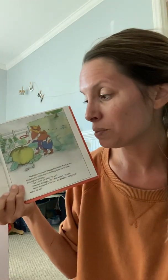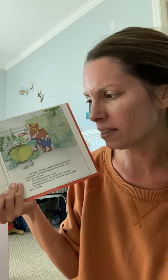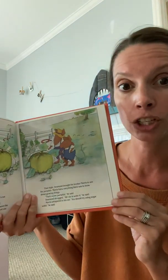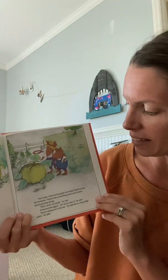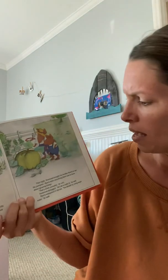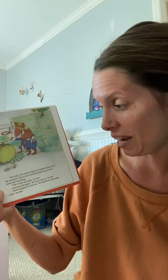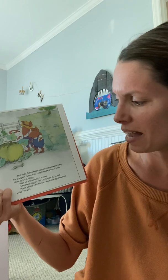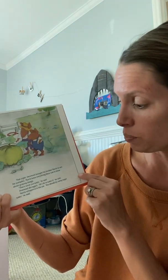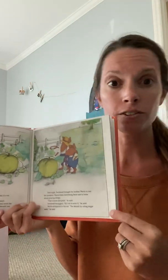And Clayton's mother whispered in his ear, "If you want the pumpkin to grow bigger, faster," she said, "you should use sugar water." That night, Desmond brought his brother Morris to the pumpkin. Morris knew everything there was to know about growing things. "That's some pumpkin," he said. Desmond shrugged. "All I do is water it," he said. Morris whispered in his ear, "You should try using sugar water."